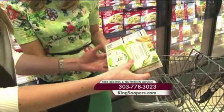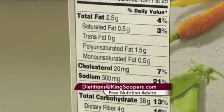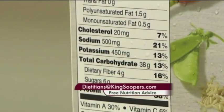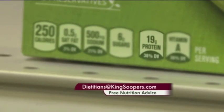Definitely. So if we go to our nutrition facts panel, we can see 250 calories. That's still a little low since I said 300 to 500. But our fat, we're doing really good, just half a gram of saturated fat. If we come down to our fiber, 4 grams. I always say 3 to 5 grams in a meal. And protein, this is another big one, 19 grams.